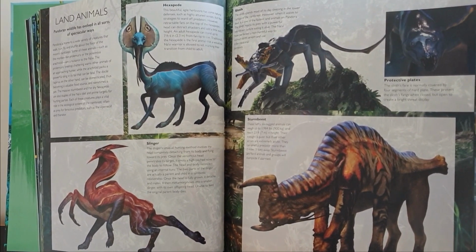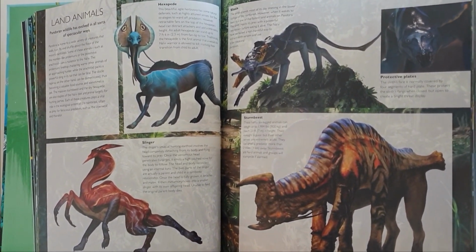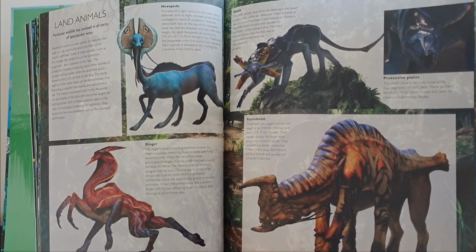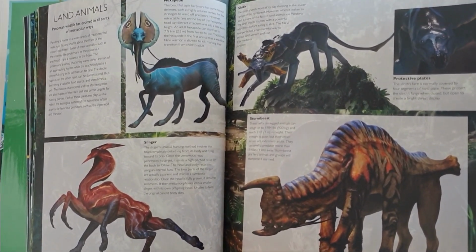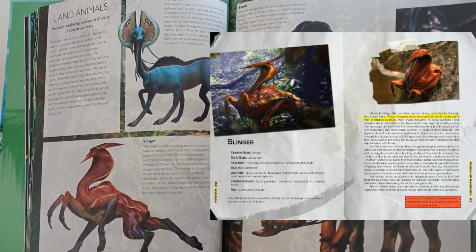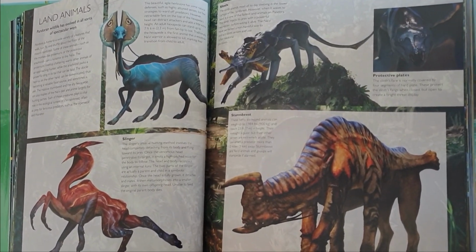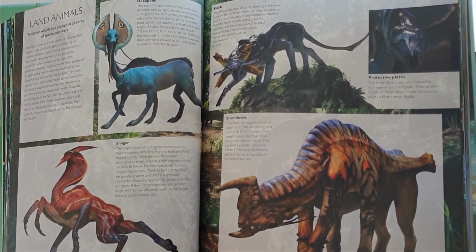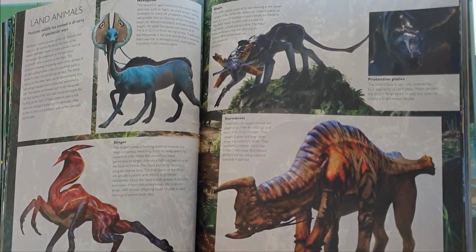And not only do we get, obviously, the hexapede and the stern beast that have appeared in the film and other material around, but we also get a look at the slinger and the slimph, which up until now have only really appeared in the Survivalist Handbook, and the slimph has never been depicted in anything as far as I'm aware. So it's wonderful to see it here get this brand new 3D render and a look at how it actually looks.